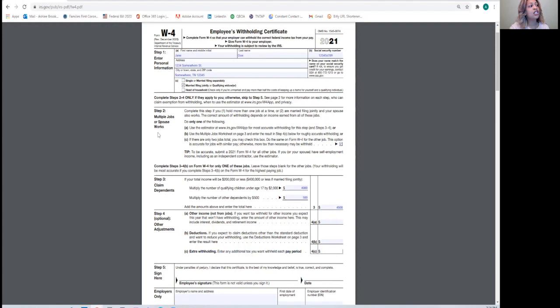So again, once you start looking at step 2, step 3, step 4, I highly recommend getting with a tax professional. Please do not try to complete this form on your own if you have multiple jobs or if you're married, because again, you could potentially underpay in tax or you could overpay in tax. And I don't think any of us love giving more money to the IRS than we have to, right?